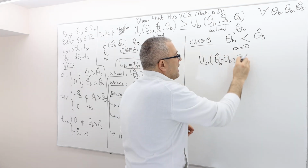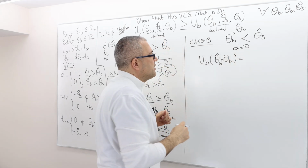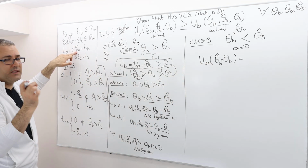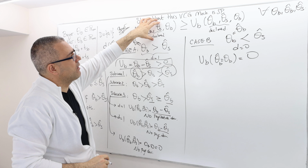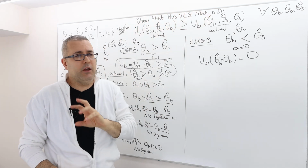I'm going to ignore this comma theta S hat business because it's just taking a notation with no purpose. So what is that equal to? It's equal to D times theta B, where D is 0. So it's 0 plus TB, which is 0 again. So it's going to be 0. Question: so this part is 0. By lying, can I get a positive payoff?